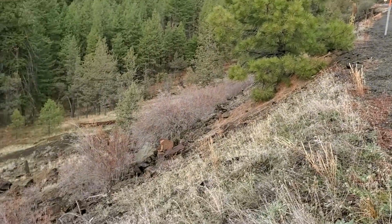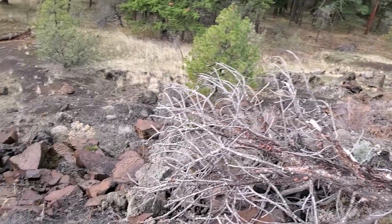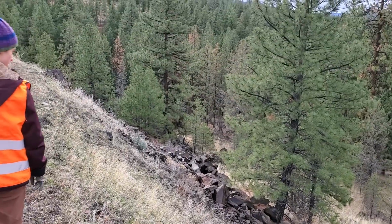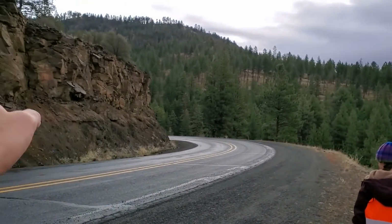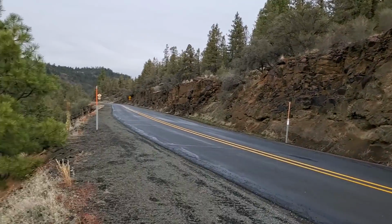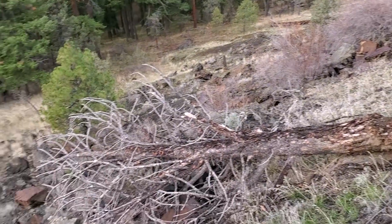Yeah, so on the opposite side of the road, you can see all the boulders that got thrown down here by the crews. We're probably going to walk back to the vehicle, send up the drone, and check out some of these boulders down here.